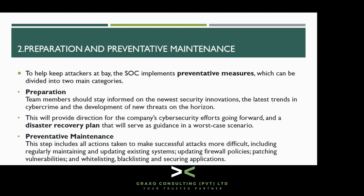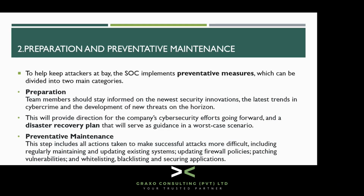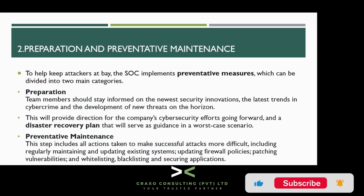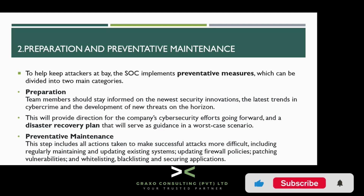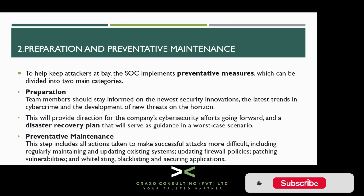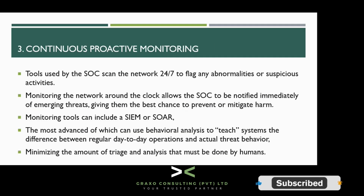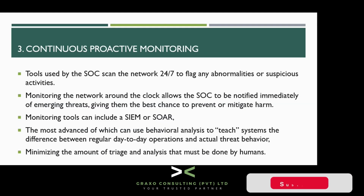So once you know what kind of attacks can take place on these assets, then you will apply preventive measures to protect your assets against those attacks. These include maintenance, updating of policies and software, and if you find any vulnerability in your system, you have to patch it, and you have to blacklist and whitelist certain applications. So this will make an attack more difficult to execute on your organization. And that was the second rule or key factor of the SOC.